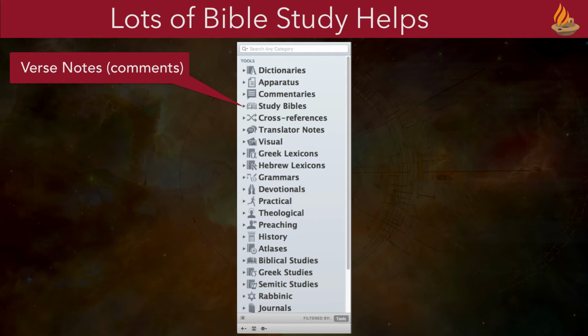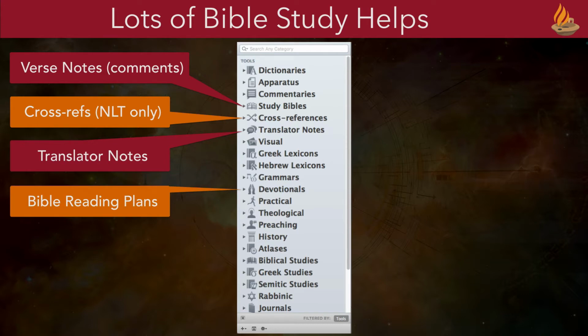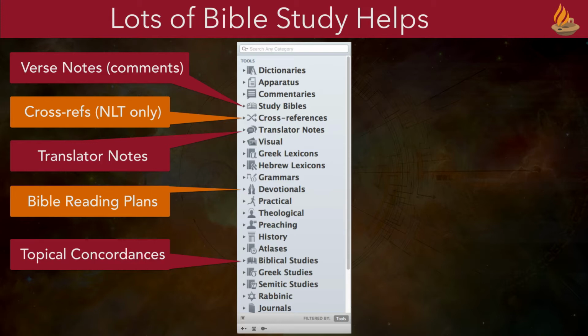Here are some examples. If the Study Bible has extensive cross-references, our developers may choose to place them in a separate resource and put it in cross-references, as they did for the NLT Study Bible. Most Bibles and Study Bibles also have translator's notes, which provide alternate translations of words or notes about alternate manuscript readings. These are in translator's notes. Bible reading plans are usually in devotionals. Topical concordances are in the Biblical Studies folder.